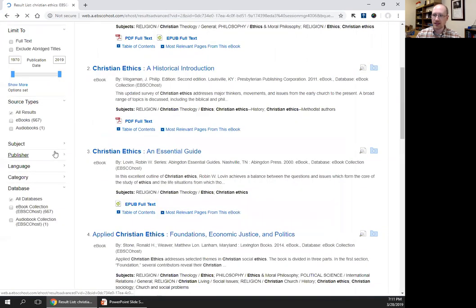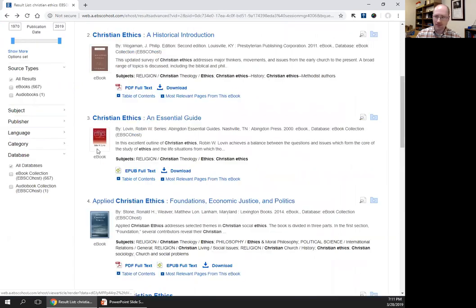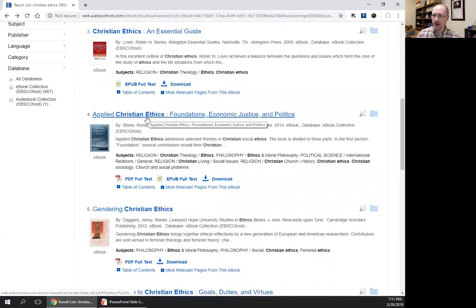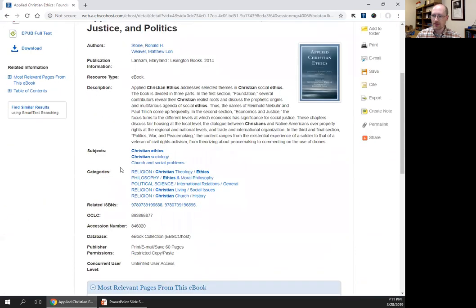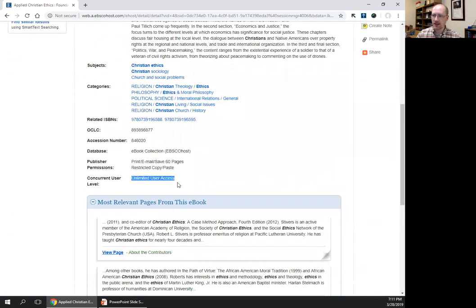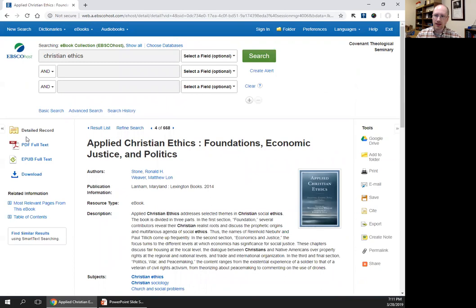Let me go back and find another one. Come down here to number 4, Applied Christian Ethics. Take a look at this one, and we can say that this is unlimited user access. So any number of people can be looking at this ebook at a time. So that's great. So let's go in and take a look at those. So we have a couple choices.